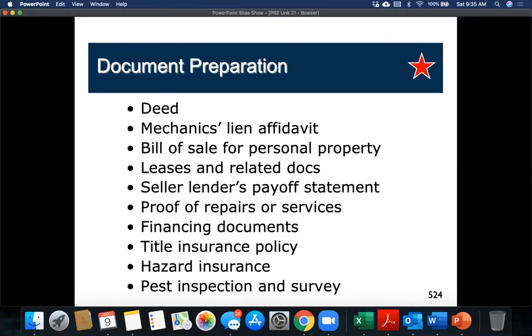The financing documents will be prepared. We know we've got our promissory note, we've got our deed of trust. Those are the things that are going to be prepared. The loan estimate will come before that. And then of course the closing disclosure is really a part of the financing documents.